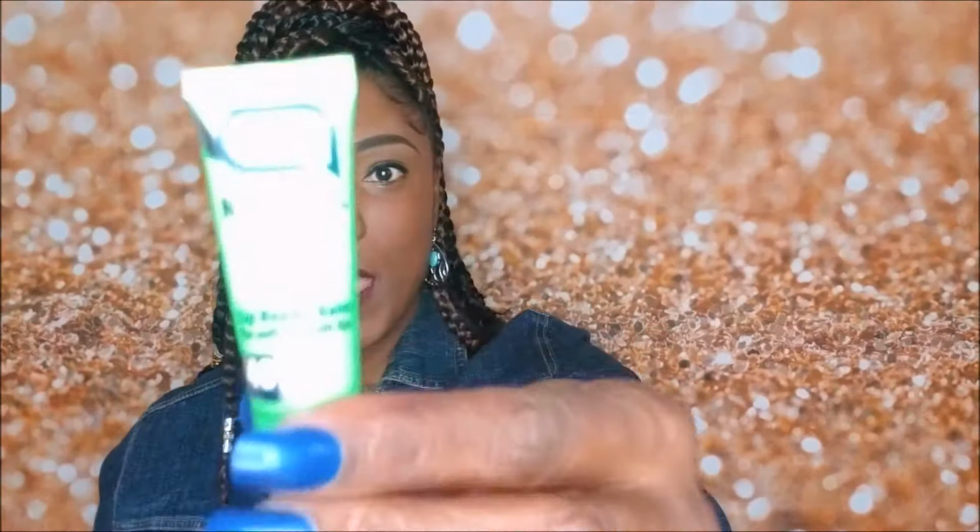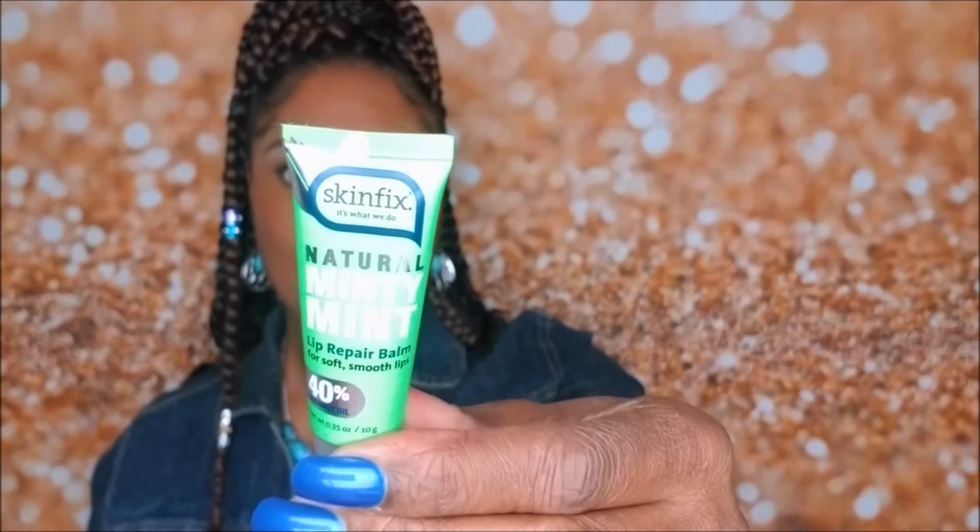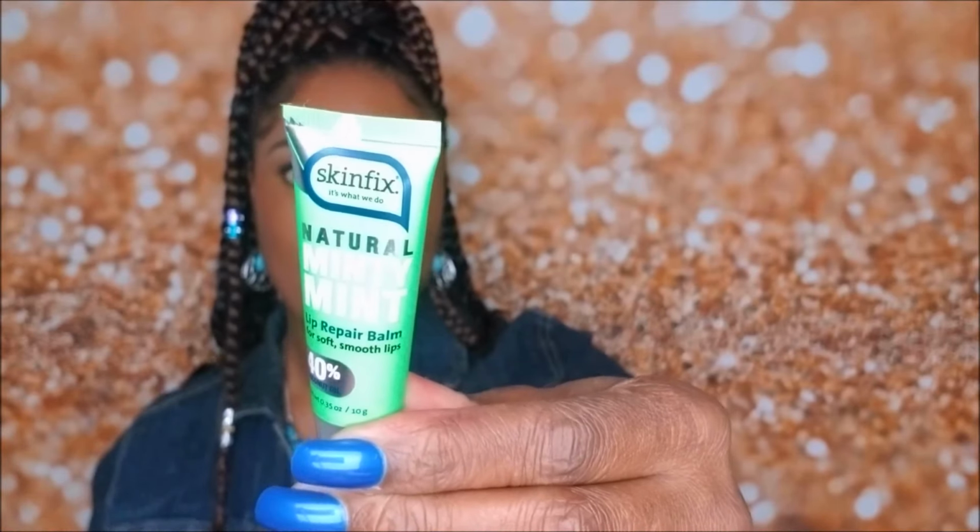This is something I got in one of my monthly subscription boxes. When I finish this, I'm definitely going to be buying some more. But this is what that looks like, just in case you're curious. And this is 40% coconut oil. Honestly, I believe that's probably a lot of the reason why I like it so much, because it feels great, really nice and soft on the lips, and I love it. So I'm definitely going to be getting some more of this for my lips.